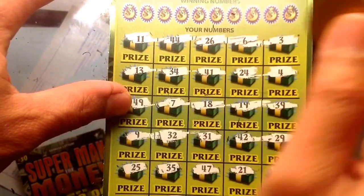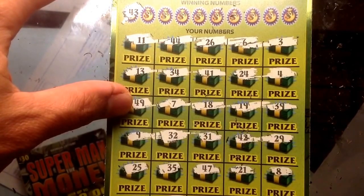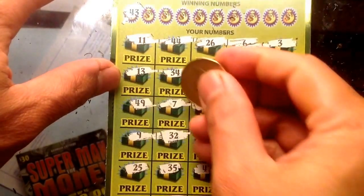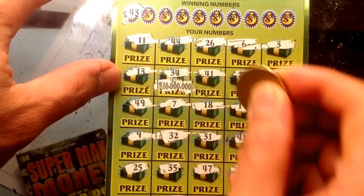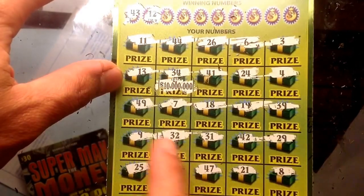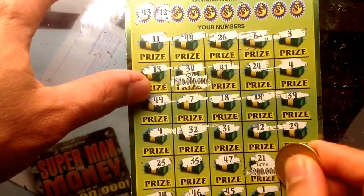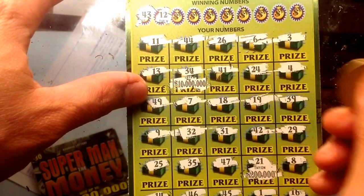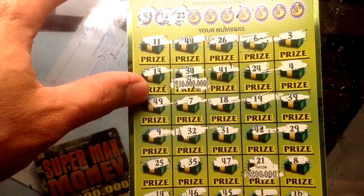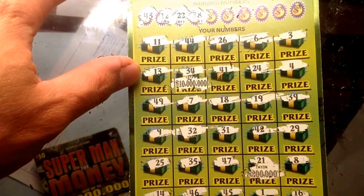Let's go to the winning numbers right away. 43. I think I have 43, but I have to look at it. 43. We have 34. Wow, jackpot, guys, the opposite. 21, wow, the second prize. I know that you didn't like that one, the opposite, the reverse, guys, but I like to do it that way, sorry about that. That's my bad habit.